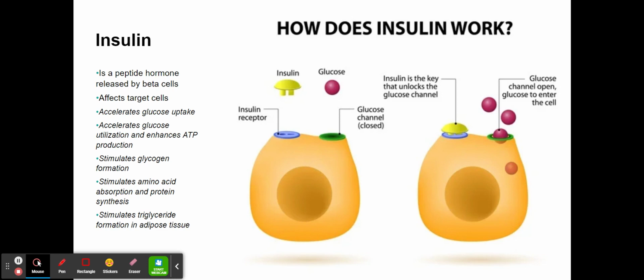Insulin receptors are present in most plasma membranes, and cells that have them are called insulin dependent. However, cells in the brain and kidneys, cells in the lining of the digestive tract, and red blood cells lack insulin receptors. These cells are called insulin independent because they can absorb and utilize glucose without insulin stimulation. The effects of insulin on its target cells include the following.